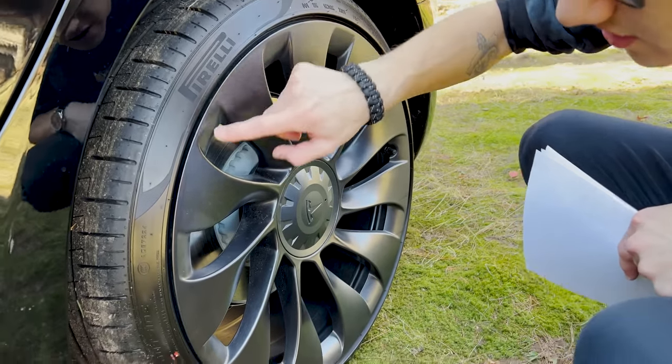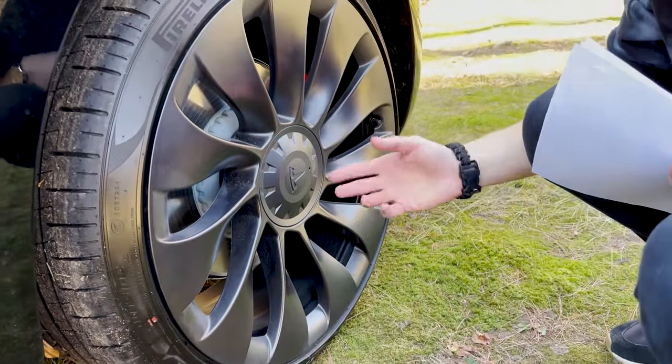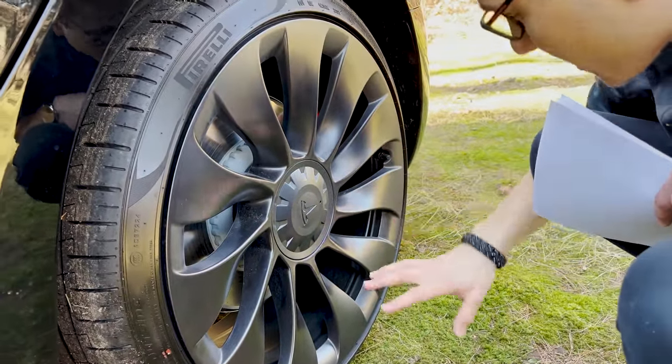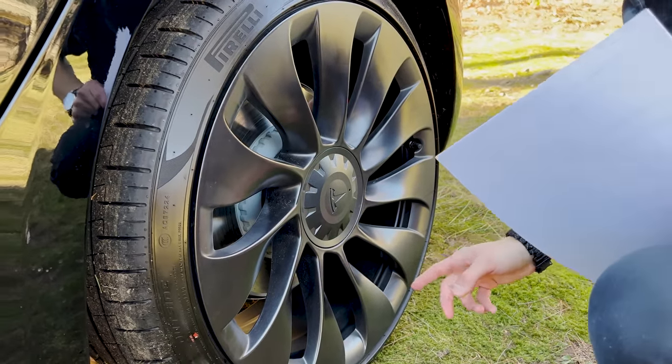So these wheels, let's check for any curb rash or anything. Overall, they look good. They're not the cleanest right now, but I'm not seeing any chips or anything really bad with this wheel. So let's go ahead and check out the front one right here.